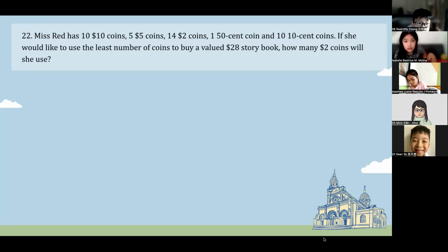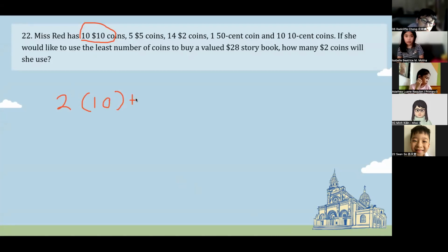So we're looking at what? The least number of coins that we could use to buy $28. Note that in questions like this, there should be no change. Got it? Since we're trying to use the least number, we'll try to maximize the amount by using the largest coin, which is obviously 10 in this question. If we use two 10s, that would be 20 already, so what we have left is 8. We can't use another 10 because there would be change. We need an exact value.